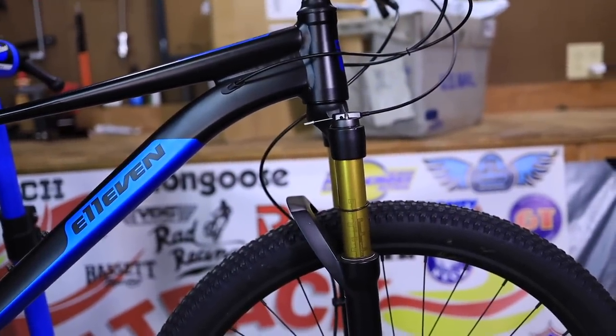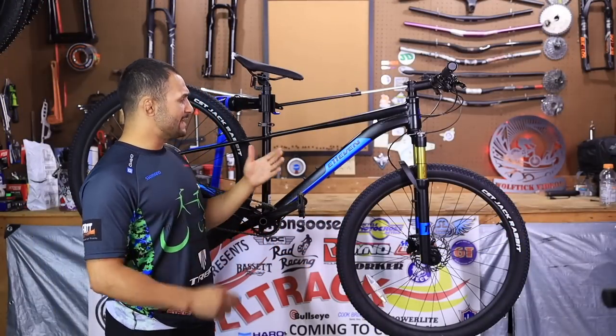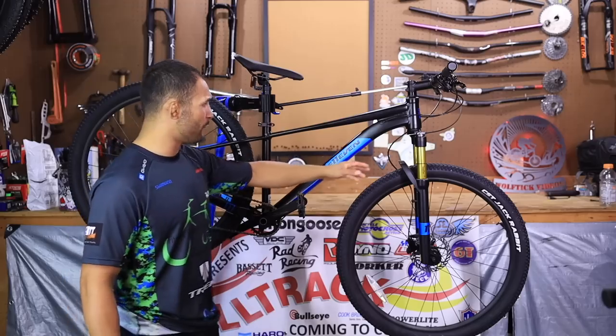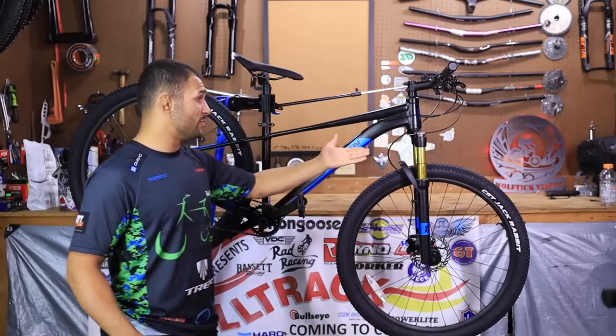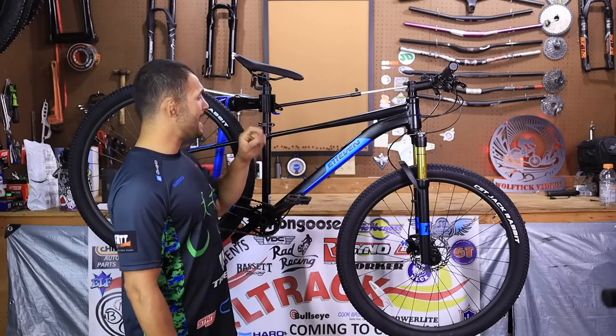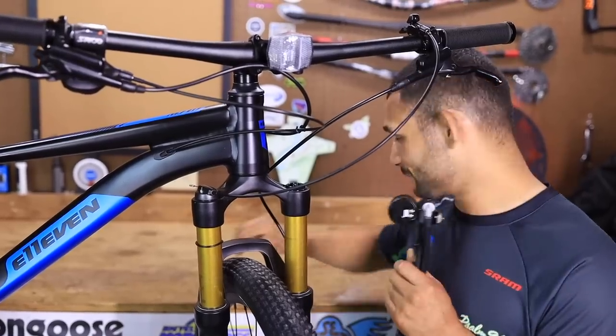This does have a tapered head tube, and something I'm curious on when we get to doing upgrades on this bike, we're going to find out, is the steer tube actually tapered or is it not? What do you think? I wonder if it's truly tapered. You think so? I think this would be the first one. Now, let's check this air pressure real quick in this fork. Oh, it's okay. Aluminum cap. Yeah. Okay.